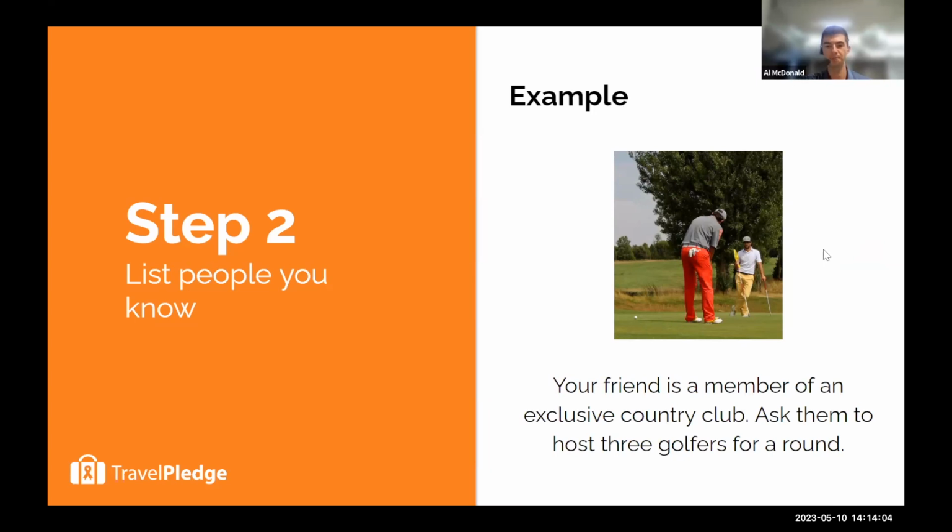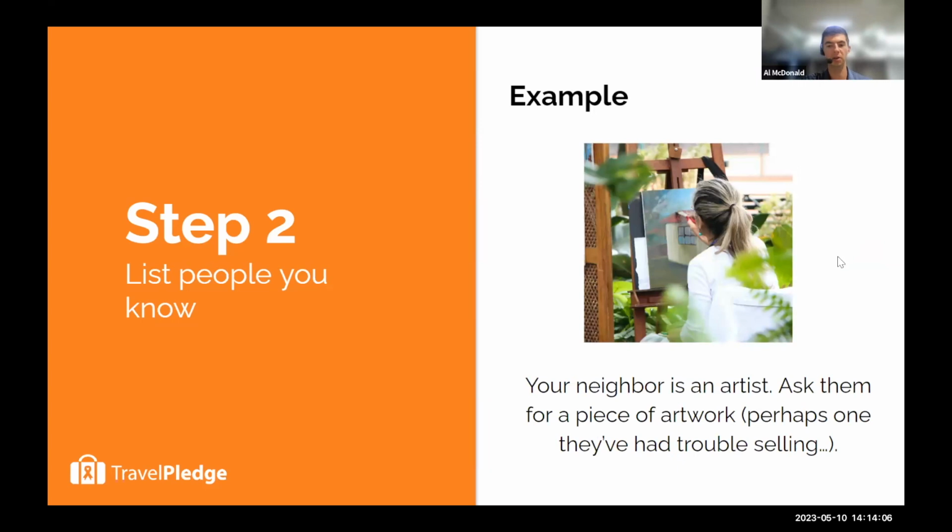So this would be an example of, okay, who do I know? What can they offer? Another one is, let's say your neighbor is an artist. You may ask for a piece of artwork for your event, or perhaps offer a piece of art that they're having trouble selling, perhaps.